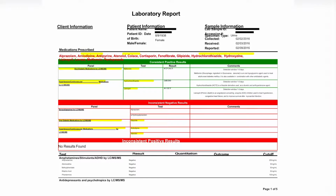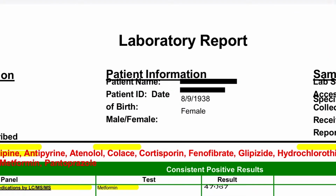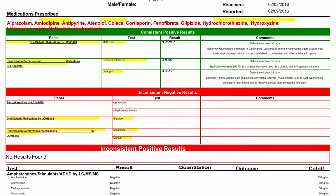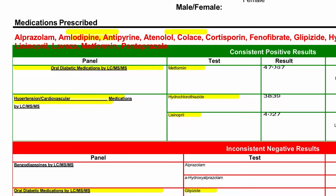Here are actual results of patients that have been screened using the Bennett Polypharmacy Profile. This patient was born in 1938. It's a female patient. The top section shows the patient has taken alprazolam, amlodipine, and several other drugs. Below that, you'll see a green section. In that green section, it tells you what medications the patient is taking that actually is in their system. In this case, the metformin is present, hydrochlorothiazide is present, lisinopril is present.